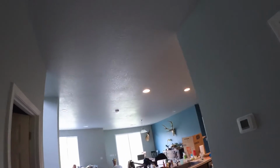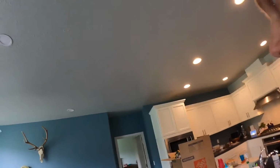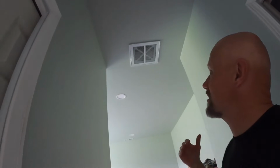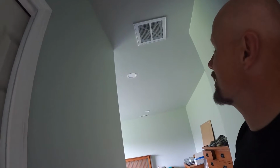But what I have noticed that it's kind of irritating is on the return in the master. So I'll walk over here to the return in the master. Right up here, we've got a 12 by 12 return for our master bedroom, and every time it kicks on, it sucks that vent up and it goes ka-clunk, and every time it turns off, it goes ka-clunk as it falls back down.